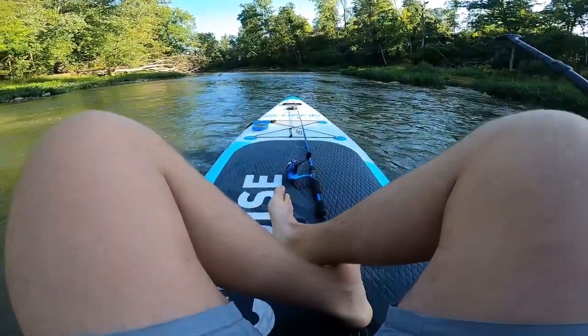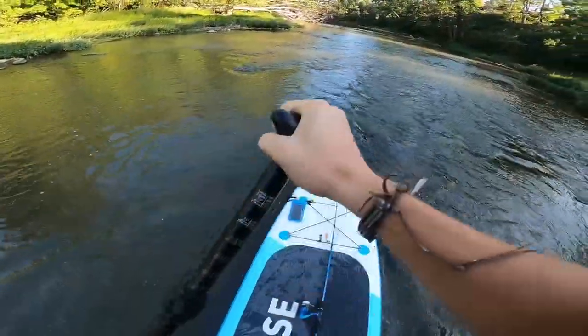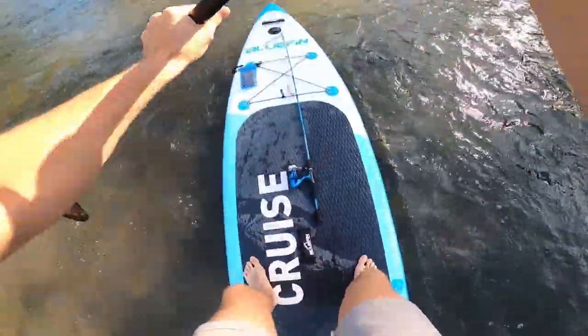Also, we just took a little break and stopped at my grandmother's house. She lives on the river, so very convenient. Oh, I want to go fish. Oh, there's still rocks everywhere.